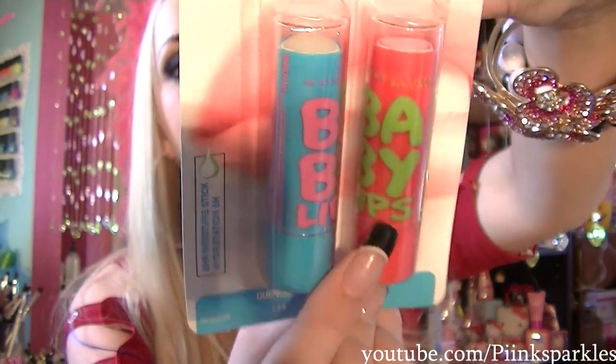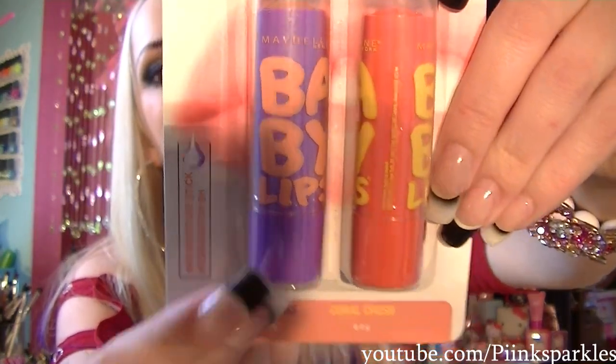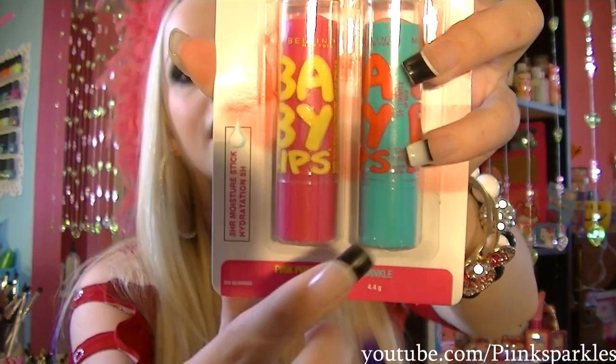Oh my god, I'm so excited to try Pink Wink. The packaging looks like a watermelon. This next one is in Peach Kiss and Coral Crunch. Crunch. This is Coral Crush. Crush, not crunch. And the last one that I got is Pink Punch and Twinkle.